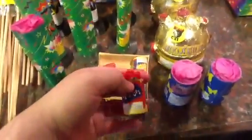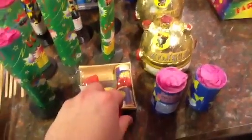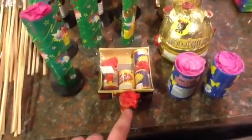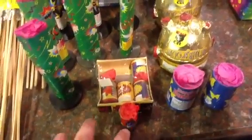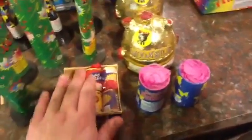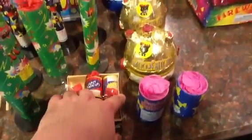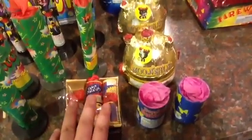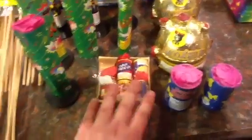It's not very intense, and towards the end it kind of winds down on the crackle effect, but this is pretty cool. If you get a couple of them together and you light them all at once, it's crazy. It creates like a wall of crackle. It's pretty awesome. If you can find them, these are Crazy Crack Ups by Showtime brand. Yeah, those are a good little fountain to have. It'll surprise a lot of people when you light them.